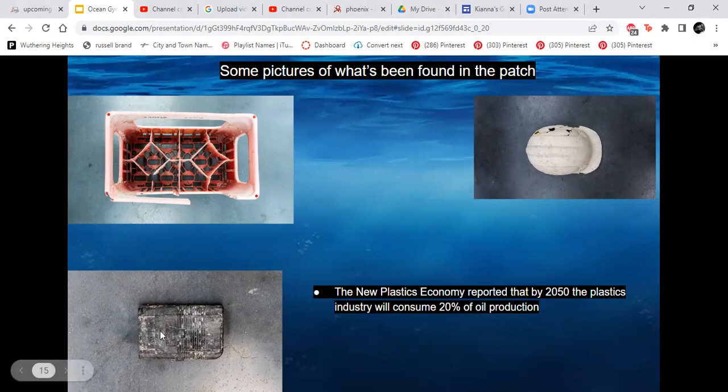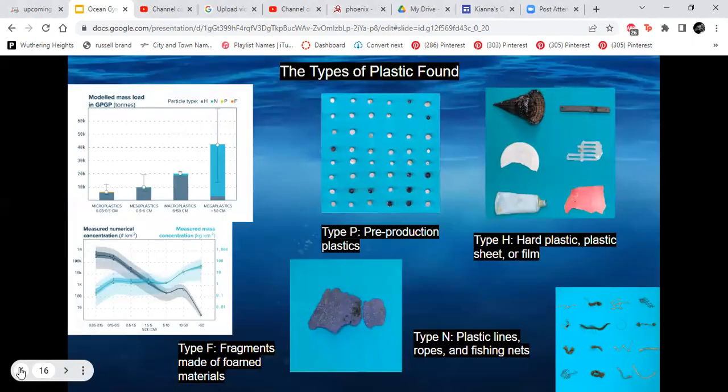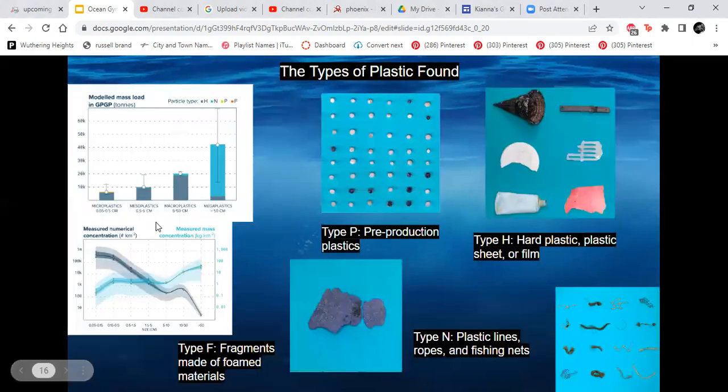But how will this look in the future? Well, surprise, we're all screwed. A news report said that by 2050 the plastic industry will consume 20% of oil production. Isn't that nice?